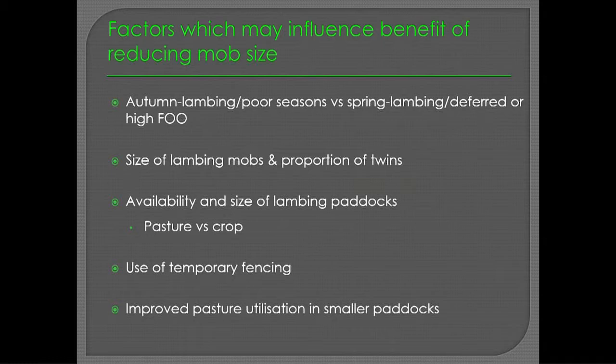The availability and size of your lambing paddocks, so whether or not you have currently got some smaller paddocks that you can split ewes into for lambing, or whether you're going to need to put up some temporary or permanent fencing. And your proportion of pasture compared to crops. So obviously with our singles in particular, there is the opportunity to lamb onto crops given their low risk of metabolic disease. But again, that will influence your ability to split up your mobs. Whether or not you can use that temporary fencing for other purposes on farm, or if you've got a split lambing, you can use it 2 times throughout the year. Obviously you're going to pay off that cost of fencing a bit quicker.